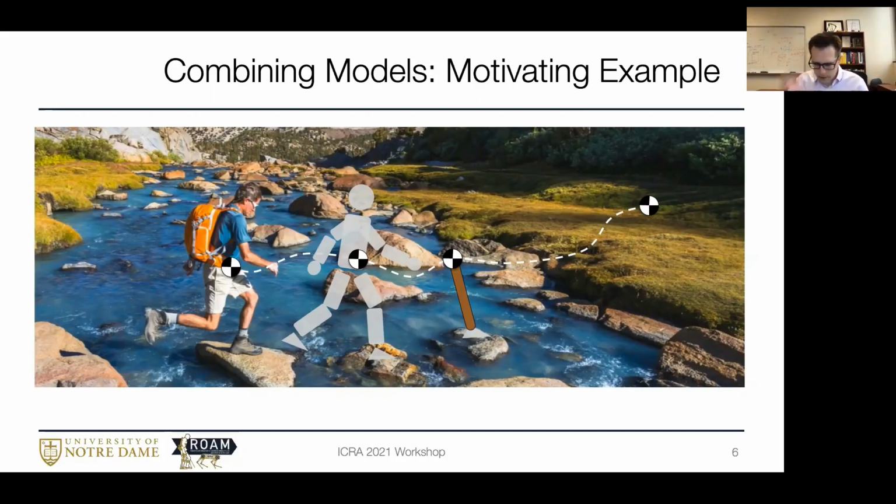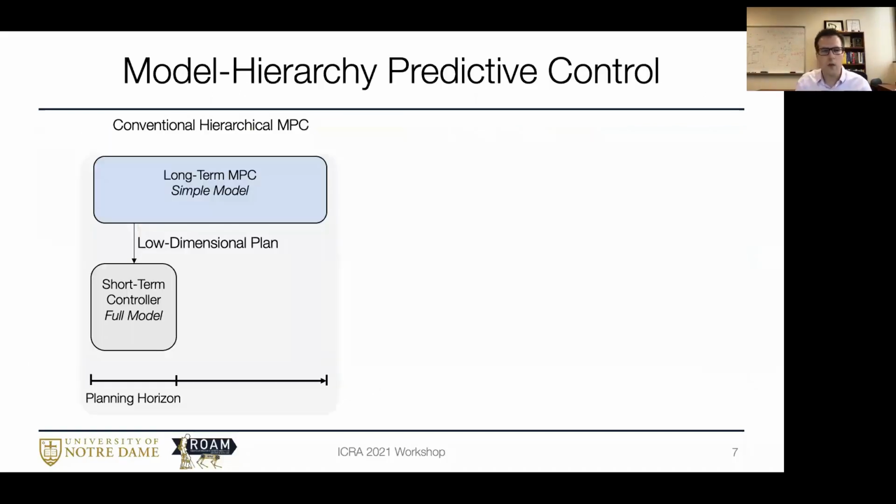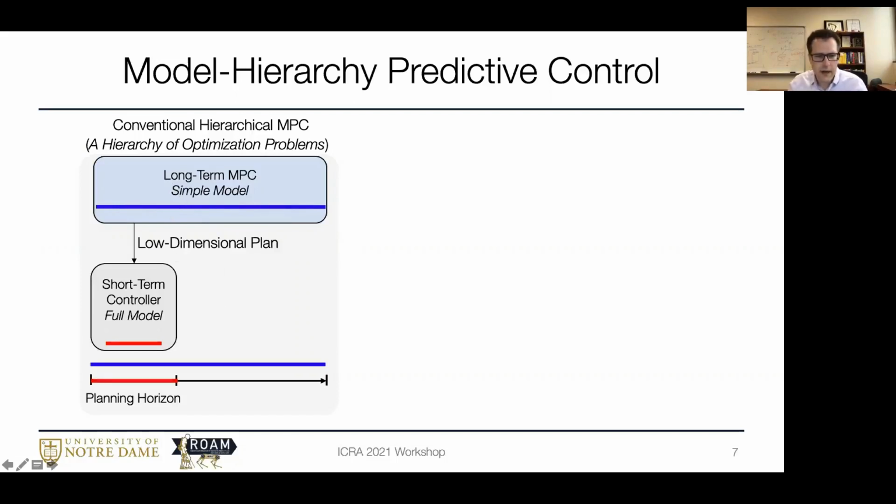So to contrast what this hiker is doing versus what we're currently doing, a little bit more formally: in conventional MPC approaches for locomotion, we solve a hierarchy of optimization problems. We come up with some plan with our simple model, and then we try to track it with our whole body model over a shorter time horizon. And this puts a lot of stress on this simple model to be able to do the right things for us. Again, this is a hierarchy of optimization problems.